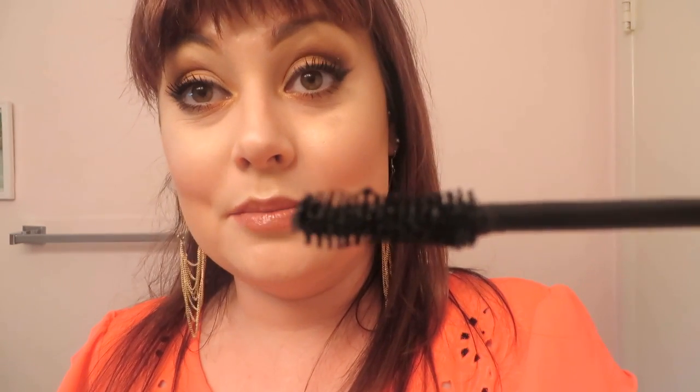So when you open it up, it looks like your typical Too Faced Better Than Sex mascara. Extremely typical. This is the exact same brush. Basically when you pull it out of the tube, it looks pretty much exactly the same as Better Than Sex mascara. I might have an old review on that, which I'll link down in the bottom bar. If not, I'll find a review I really like and link that down in the bottom bar. But for comparison's sake, I'm going to try to link my own.